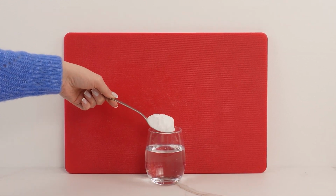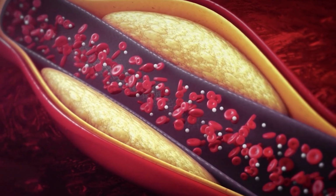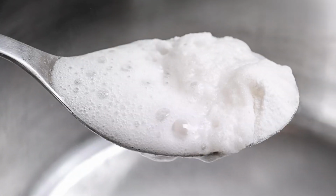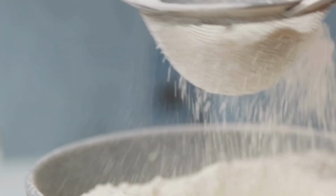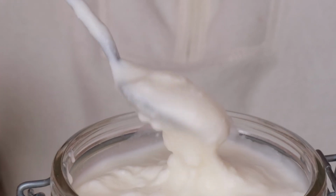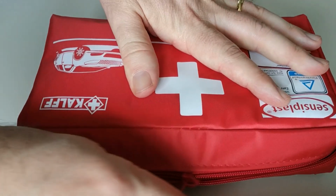What can 1 teaspoon of baking soda do for your body? In this video, I'll reveal 6 health benefits of this versatile powder. Baking soda, also known as sodium bicarbonate, is a white crystalline powder widely used in cooking, cosmetics, and medicine. Its health benefits have been valued for years, making it a great addition to any home remedy kit.